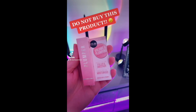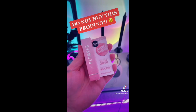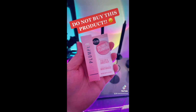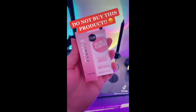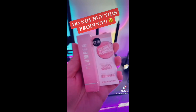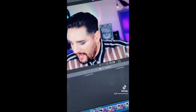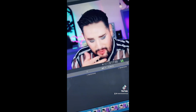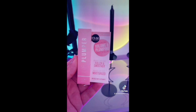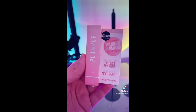Okay, listen, if you ever go to Primark and you come across this lip plumper for £3, do not buy it, please. I am begging you, do not buy or try this product. Let me tell you, no, actually, let me show you my experience with this devil product. No. Ow, that's not even fun, painful. Now, I've used lip plumpers before, but this was really something else. Don't say I didn't warn you. Please do not buy this.